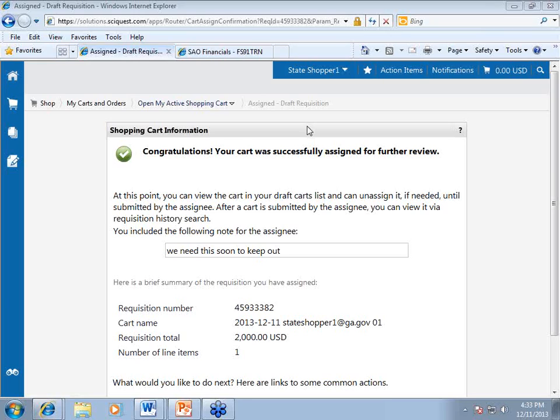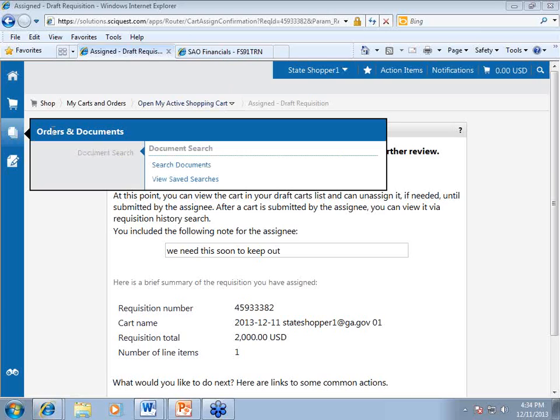There was a question that I missed earlier from Mr. Pickleton. The question was, how long can I see my carts? Your carts will be out there for several years. We have not started any kind of archiving process of any carts, so you'll always be able to see any carts once they've been approved and processed. There's a section where you can come in underneath orders and documents and click search documents.